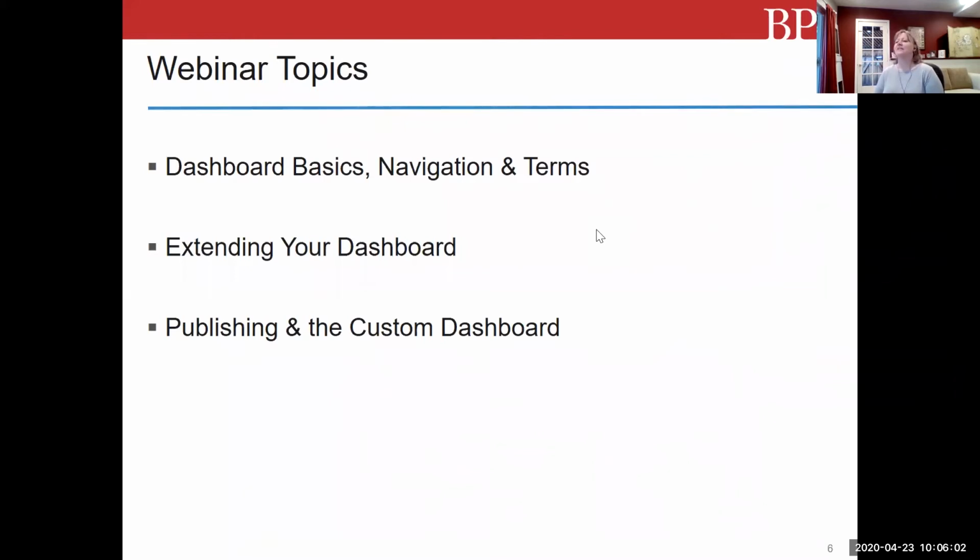We'll talk a little bit about the navigation of the dashboard, how you navigate around the dashboard, and some terms just so that everybody's familiar with some NetSuite terminology there. We'll then talk about extending your dashboard a little bit, how you can customize it, and then how you can share it across different people within your organizations who have access to NetSuite.